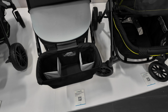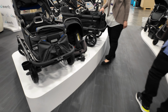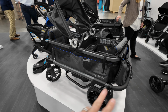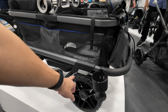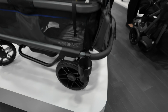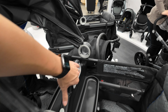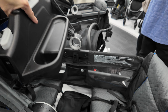But if anything, we might upgrade to their newest one, which is over here, called the Ride Chair. So the Ride Chair here, as you can see, is a little bit bigger, otherwise almost the same. It has a lot of the same features. Bigger wheels, all-terrain wheels, actual cup holders on the sides. You get one on each side. And then you also have this tray here that removes right here. Let me see if I can remove it. There you go. It's for easy removal.